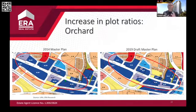And then property in Orchard Road also is due for a refocus, because the 2014 Master Plan was about decentralization. Remember, decentralization was the keyword for the 2014 and 2008 Master Plans. But 2019, what is happening?